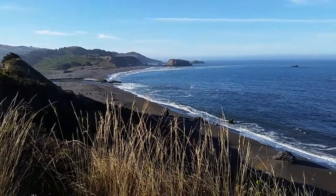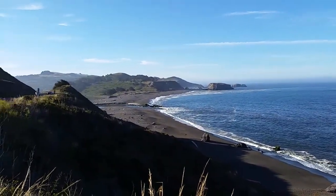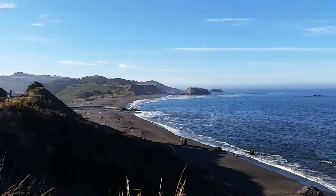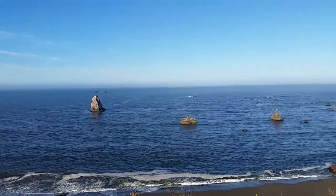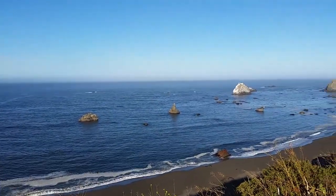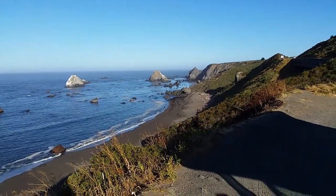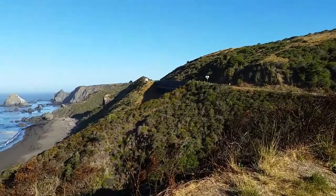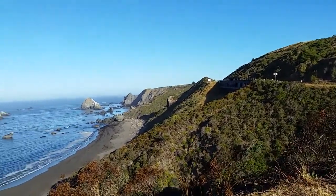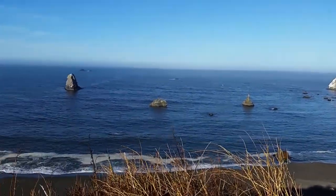Okay, I had to jump out of the truck for this view. The Russian River going into the Pacific Ocean at Jenner. Okay, and I'll pan around going the opposite direction. It's worth a second view.